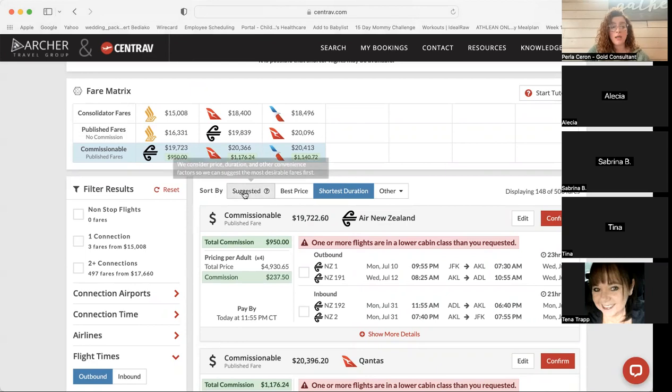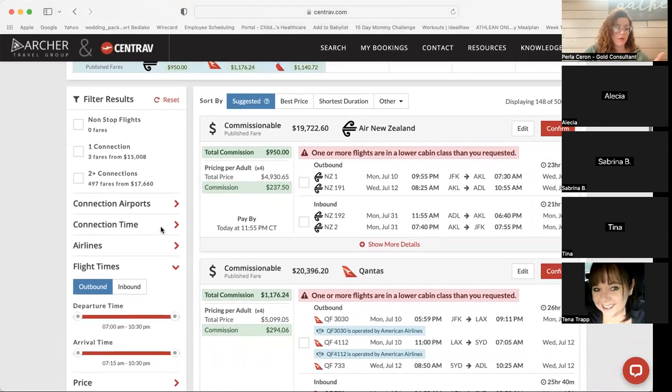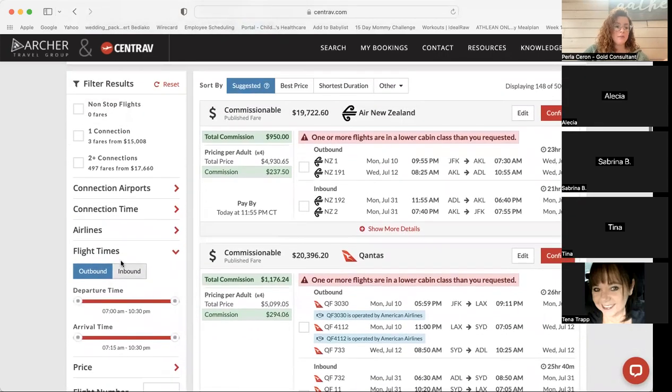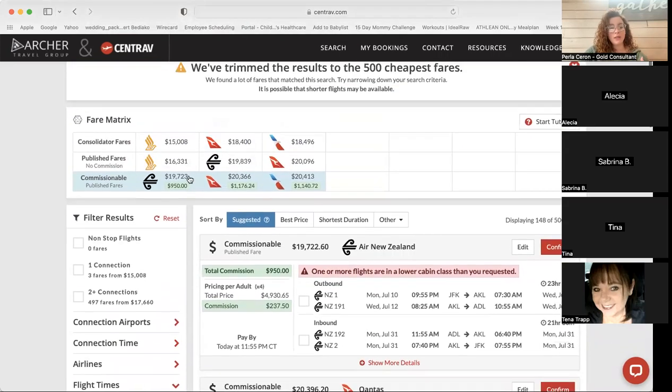So this first one is all three: suggested, best price, and shortest duration. So this is going to be the cheapest for the client. This is going to get them there the fastest, right? With the shortest amount of layover, okay? Which is really nice, okay? So we are going to then just select this flight. But obviously, before I move on, on the left-hand side, you can see there's all these different other filters, okay? Which you can certainly use if you wanted to. So then this gives you another opportunity to adjust the connecting times, the airlines, right? So you can still make some changes even after you hit search, okay?